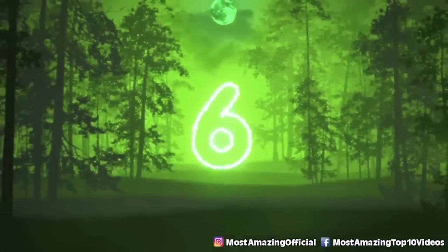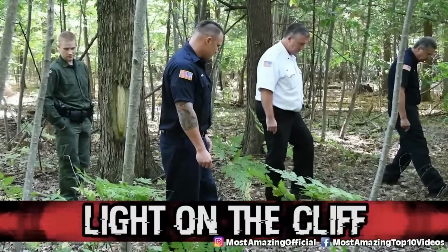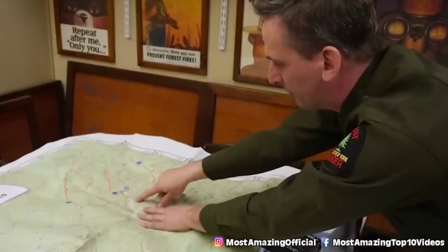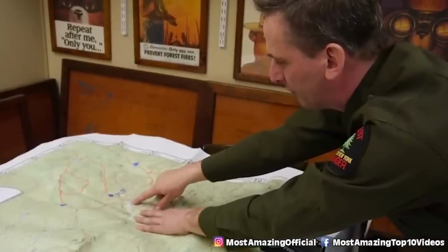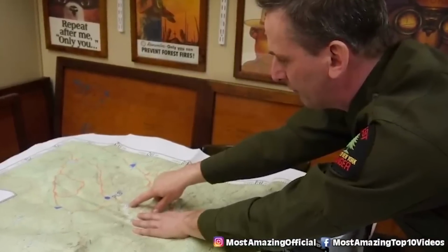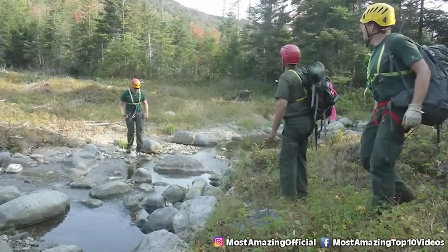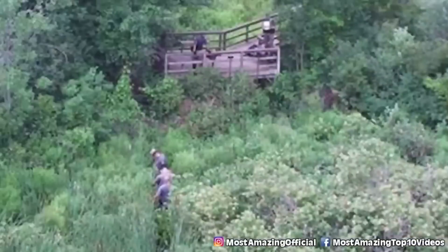Number 6. Light on the cliff. An unfortunate part of being a park ranger is having to go on search and rescue missions for missing people, and never knowing what state you might find them in, if at all. One park ranger recounts a story of him and his coworker on one of these calls, searching for a man in his 20s who had gone missing.